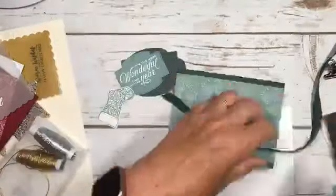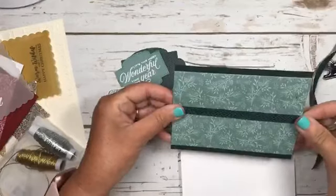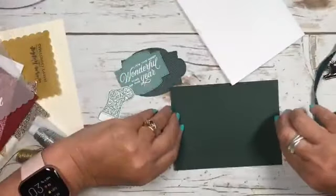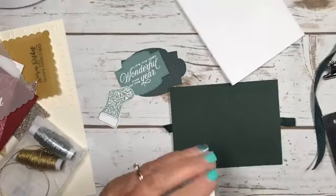All right, now I'm taking Evening Evergreen chevron weave ribbon. This ribbon is so pretty. So I am going to wrap it around right in the middle. So I think I want tear and tape, which I don't seem to have here. So I like to put a little bit of tear and tape on the back.